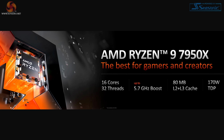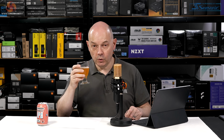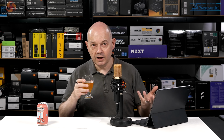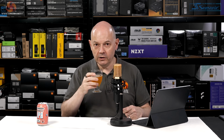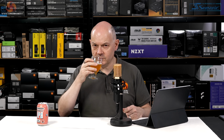That combination of L2 and L3, 80 megabytes, is absolutely huge. But it can also be seen that the Ryzen 9 7950X would appear to have a fair amount in common with the current Ryzen 9 5950X, a processor that I myself bought quite recently at a significant discount, because of course we've all known Zen 4's coming for a while, so you can get Zen 3 processors nice and cheap. Cheers, AMD.